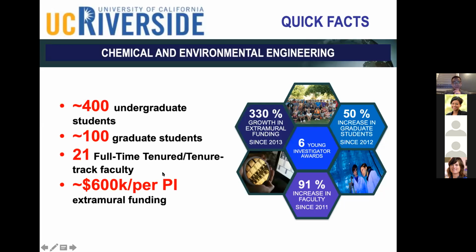For research expenditure, for the extramural funding, from 2009 to 2012 we reached 600,000 per faculty member. Since 2013, the growth is already 330% on the extramural funding, and we have a 50% increase of the graduate student body since 2012, that's 8 years ago.